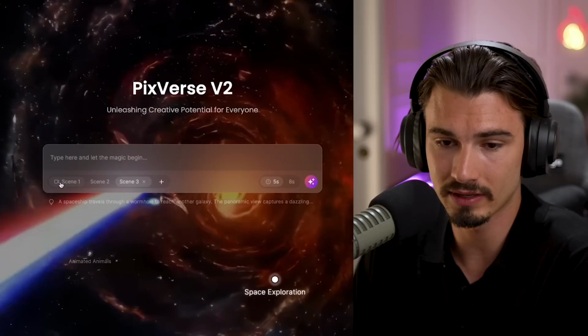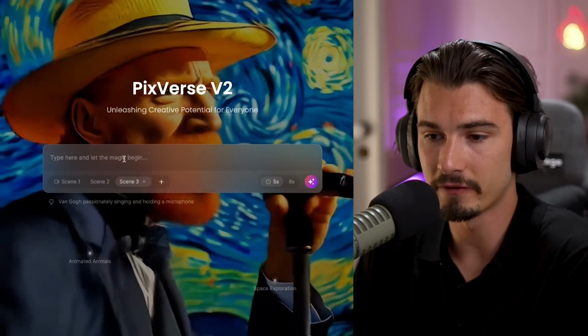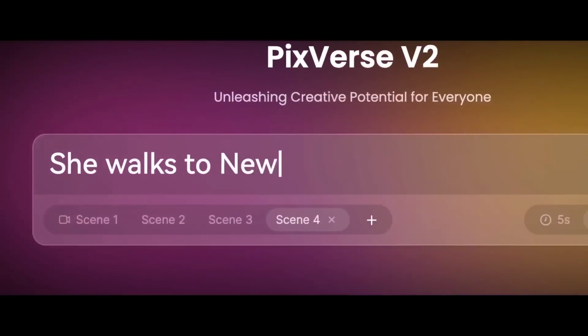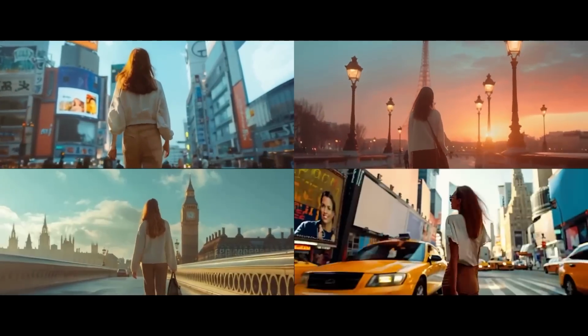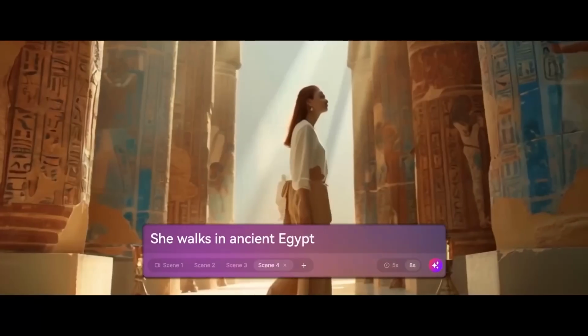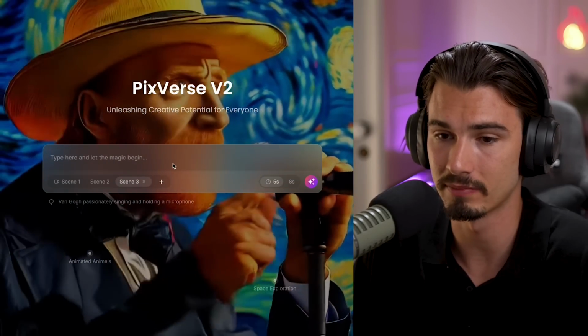This is the interesting part. You can actually do multiple scenes and maintain some sort of consistency. Is this perfect? No, nowhere close to it. But this trailer shows you how the same woman walks in different settings. Now keep in mind that she's always from the side or from the back. If you do the face, it's just not gonna look great. You're not gonna have any consistency whatsoever. So a nice feature, a step in the right direction, but not huge.